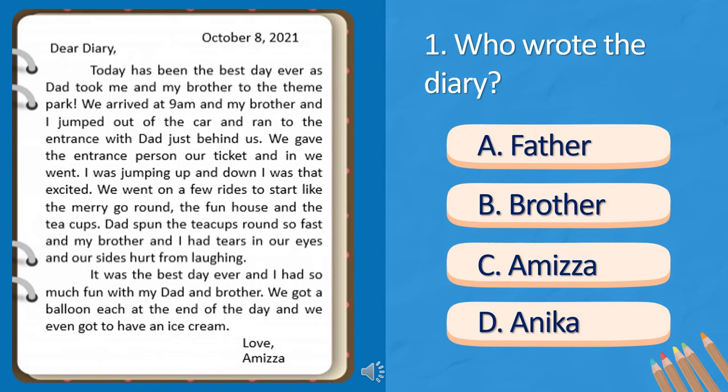Question number 1. Who wrote the diary? A. Father, B. Brother, C. Amisa, or letter D. Annika? Very good! The correct answer is letter C. Amisa.